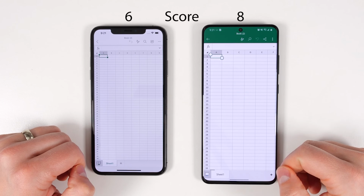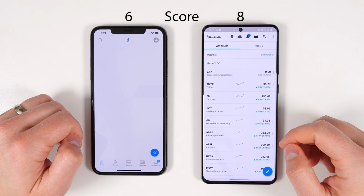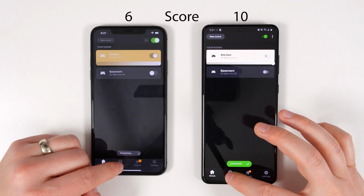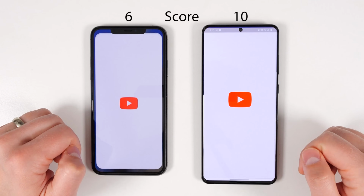As we go through this test, you're going to notice that a few of the apps are going to open to different locations on each phone. That's not something I can change, it's just how the apps open on the different operating systems. So take those results with a grain of salt, because the faster phone will be the one that opens to the location that you personally want it to open to.